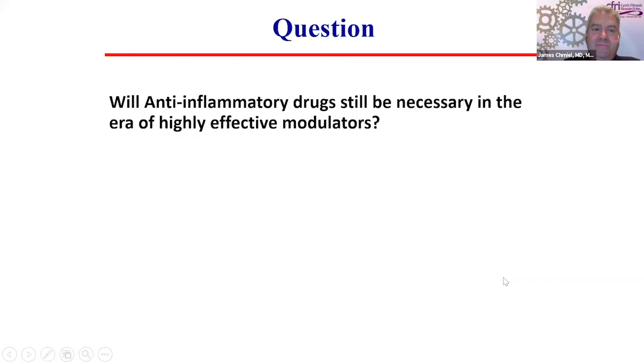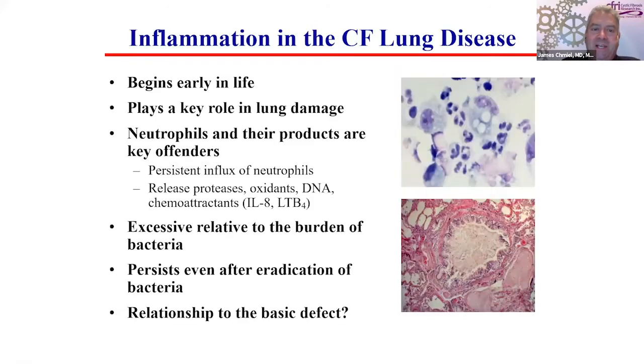agents. So I guess the first question is, in the era of highly effective modulators, do we need anti-inflammatory drugs? Are they necessary? If so, why? And I'm going to try to demonstrate that yes, I think they're still going to be necessary until we have a one-time cure. But first, I want to go over an overview of inflammation.